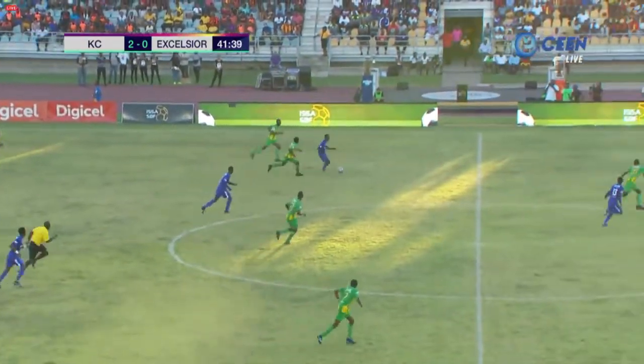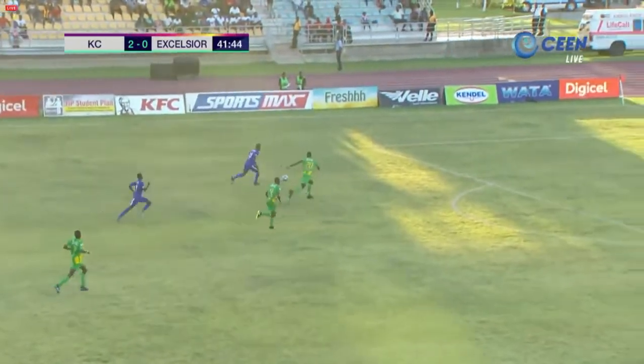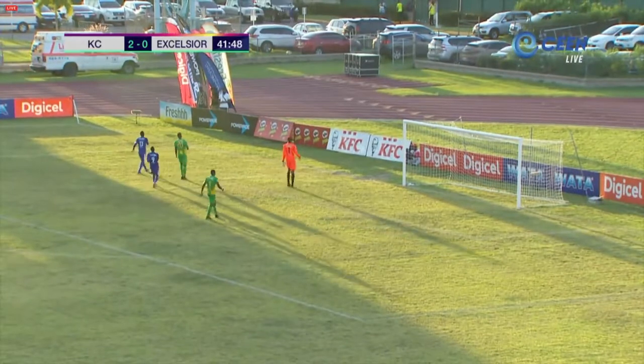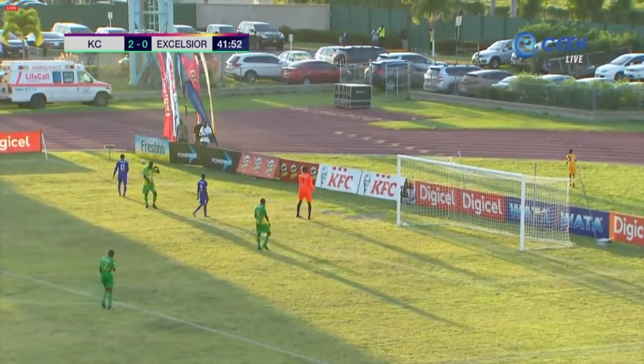Okay, Duffus. Ball given away. Here's KC. This is Dwayne Atkinson. Atkinson's effort just about handled by the Excelsior defense. And that move again started from Rogers deep.